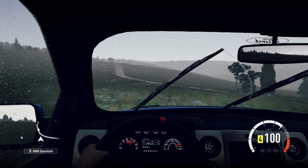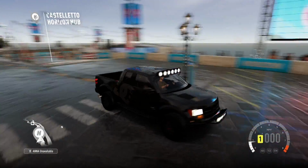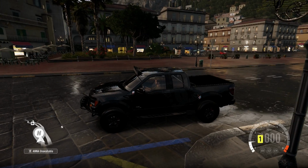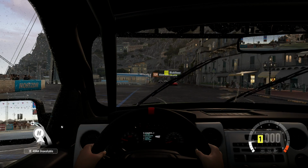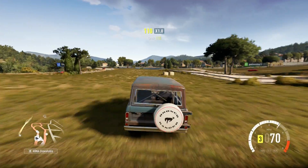No one said, I know exactly what we need in Forza Horizon. We need another Raptor. Like, this is the old one. It's exactly the same. We just didn't need it. There's no real reason why we need it. Like, I just compared the interiors right there. It's the same car. We don't need it.